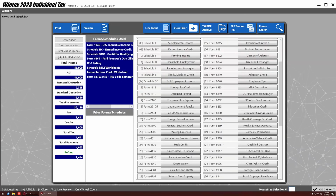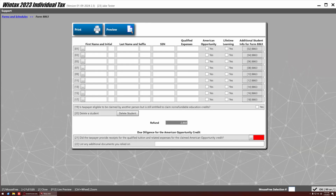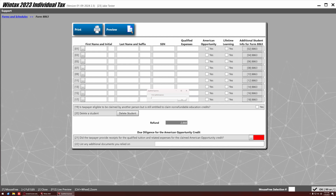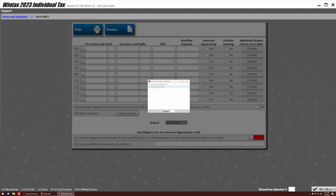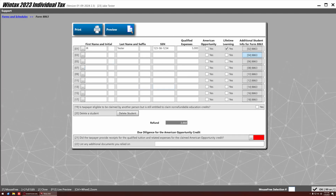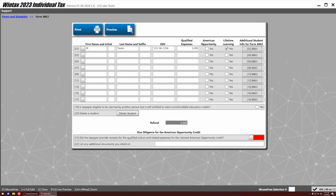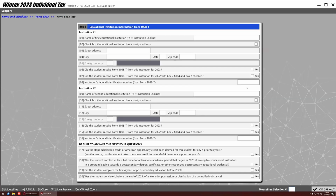Okay, so forms and schedules. Education credit. So it's going to be forms and schedules 8863. And you would go ahead and put the information here. So for example, I want it to the junior, you can go ahead and enter his qualifying expenses here. Let's just say $5,000. And then you select what type of credit it's going to be, American Opportunity or Lifetime Learning credit. All right. And then once you do the credit, you do have to enter the 1098-T for that. And you will put that information in here. And that will go ahead and generate the credit for you. So it gives you the credit based on whatever they get on the 1098-T.